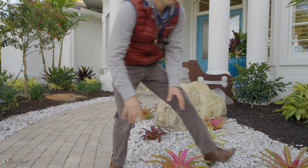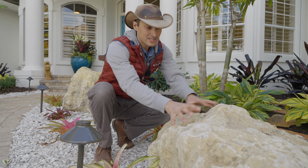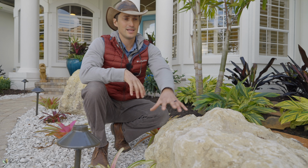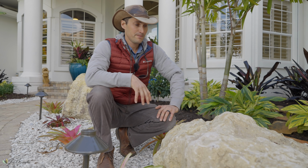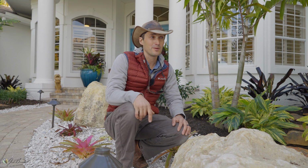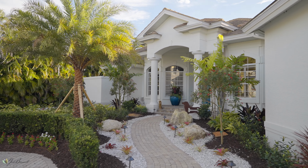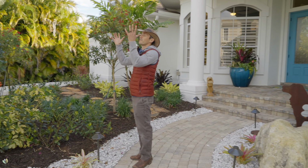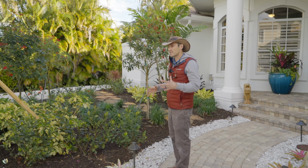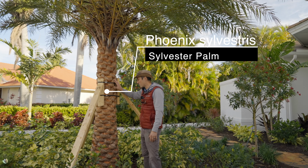And these big, huge boulders will also get planted. So we'll be planting all kinds of fun little epiphytes and things on these boulders that will really soften and enhance this walkway up through here. It'll be pretty fun. All of these palms and trees, all this stuff, this beautiful Sylvester palm are brand new. All this stuff was just put in. This is a really gorgeous, gorgeous specimen right here.